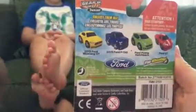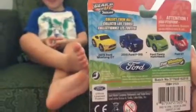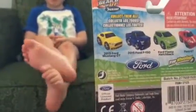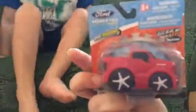Collect them all. You got the 2015 Ford Mustang GT, the 2015 Ford F-150 in blue, the Ford Fiesta hatchback, and the Ford GT. You can get all those. All right. Let's have you open it up.